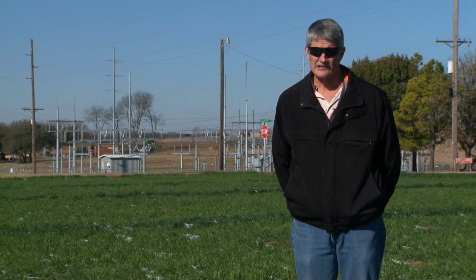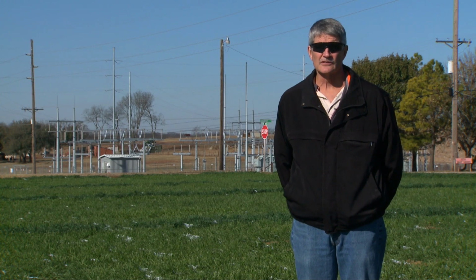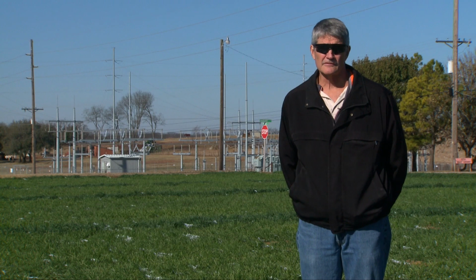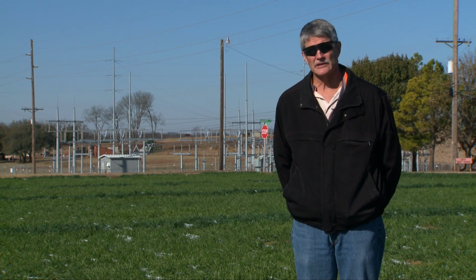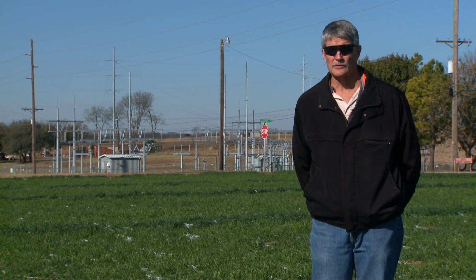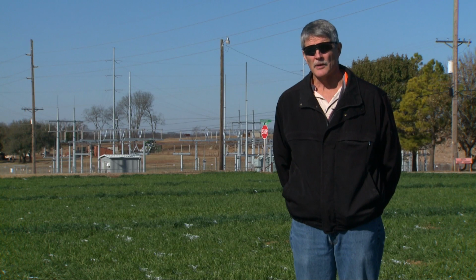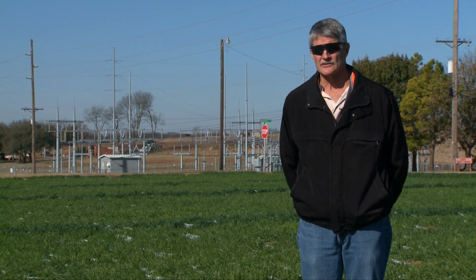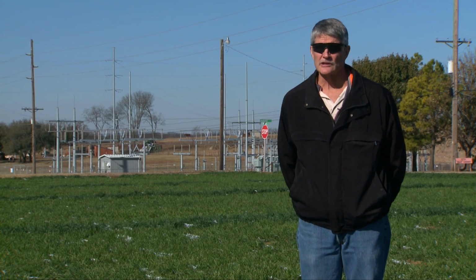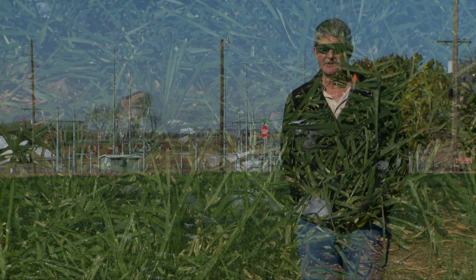We've run in the diagnostic lab probably at least a dozen or more samples, checking just to make sure that they were not positive for wheat streak mosaic virus, high plains virus, or barley yellow dwarf, and none of them have been positive for that. We even ran a few samples for soil-borne mosaic virus, and none of them were positive for any of those viruses. But there is that concern because we have had wheat streak fairly bad the last couple of years.